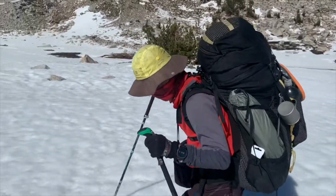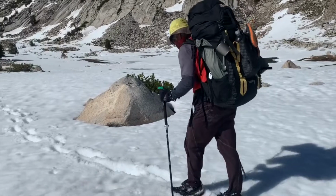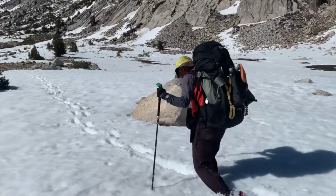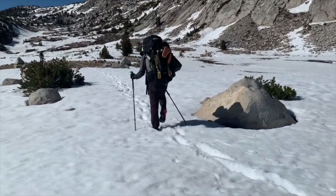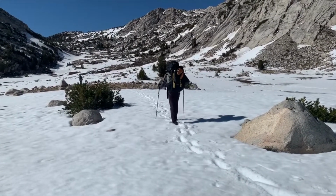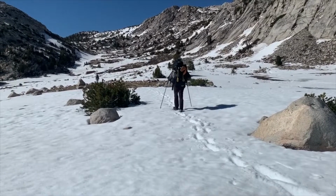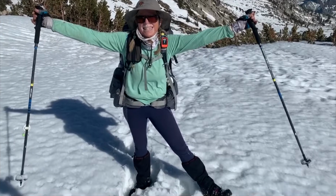Oh dear. Post-holing isn't much fun, really. It's hard work. At least it doesn't have a crust that hurts the shins. And it's a really pleasant day. I love it up here. Another one bites the dust.